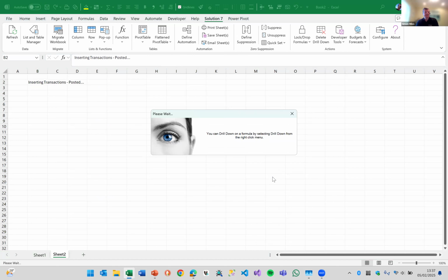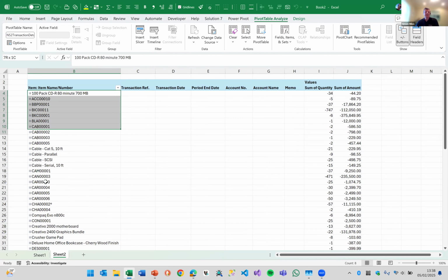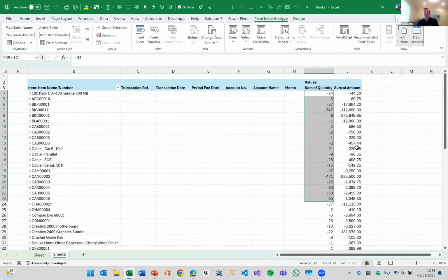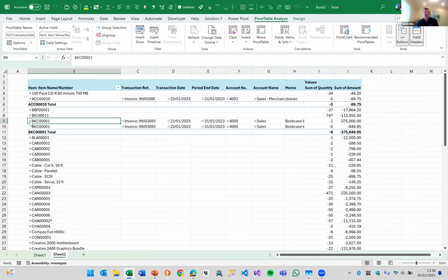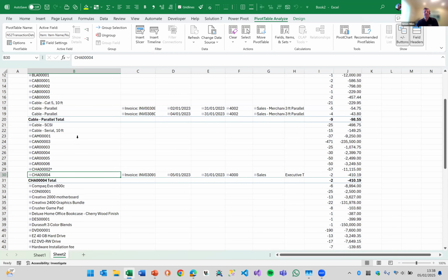And again, any delay at this point is us waiting for NetSuite to return the data. There we go. So you can see here, these are all the different item codes. These are all the different quantities sold. This is the income generated. And because I told it that I wanted to hide the detail, you'll see that it's grouped all the data and given us a little plus icon, so we can actually do a pseudo drill down into the underlying document itself to see what those amounts look like.